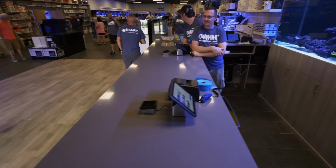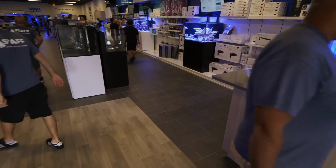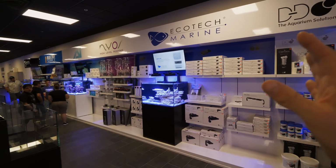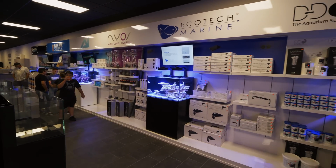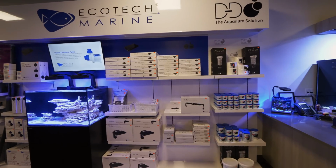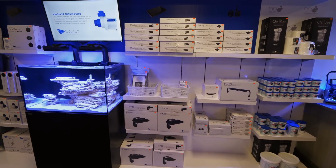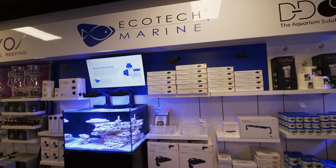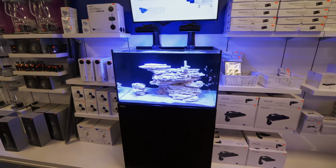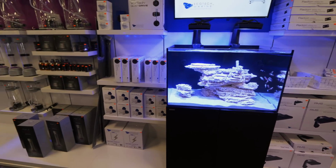All right. Gotta love that general gray theme, but one thing that totally will grab your attention when you walk in is this giant rack right here of all the most premium aquarium products in the reef aquarium industry. We've got a section from DD, the aquarium solution, with one of my favorite things, the Clarice Gen 2. Ecotech Marine needs no introduction. We got lights, we got pumps, and a display tank that's gonna showcase only Ecotech Marine products.